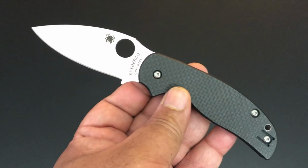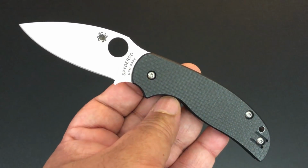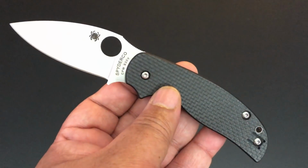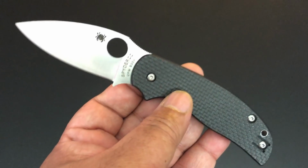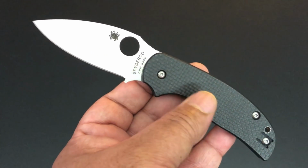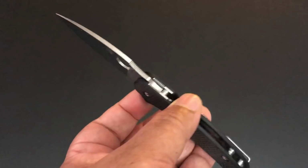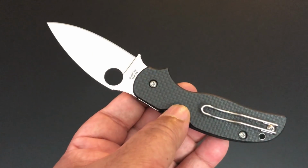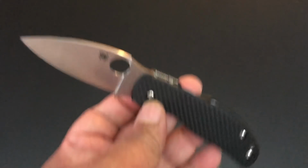Right now, I used to have all 5. Actually, there are 6 Sages. I used to have, but there are 5 types of locks. I used to have all 6 of them, and I trimmed them all. And now I have my 2 favorites. Sage 2, the Chris Reeve frame lock. And now Sage 5 is back at home.